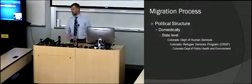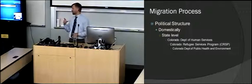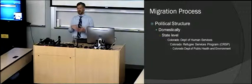Okay, so what about at the state level? So we talked about at the federal level, what goes on. At the state level, the political structure is such that the Colorado Department of Human Services has a division called CRISP, Colorado Refugee Service Program, and they oversee sort of the migration process for refugees into Colorado. So I should have said on average, the U.S. takes about 70,000 refugees per year. In Colorado, on average, about 2,000 of those. Nationally, it's been as low as, I think, 20,000 per year, which was after 9/11, and it's been as high as 130 per year, which I think was after the Vietnam War.